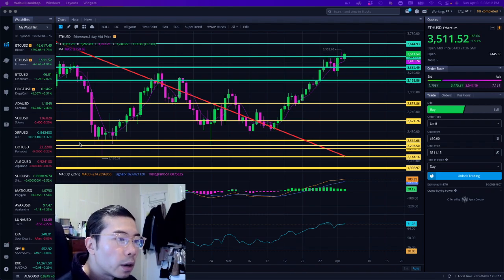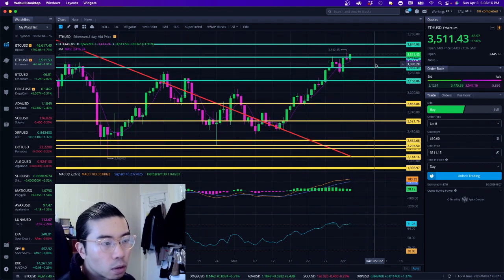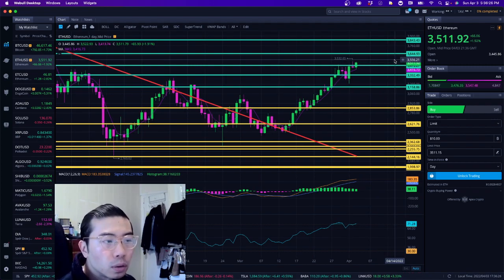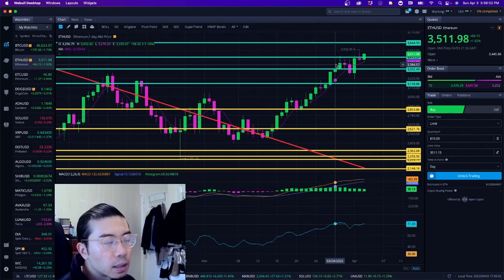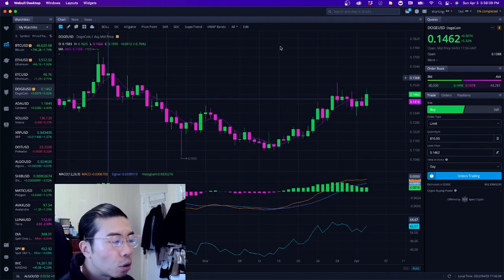With respect to Ethereum right now, we are in between levels again. The level closest in proximity would be 3,472, versus the next level of 3,650, which is the next technical level that we need to get up to, right? And relatively speaking, this seems like a bearish pennant compared to the bullish pennant that Dogecoin is currently forming.